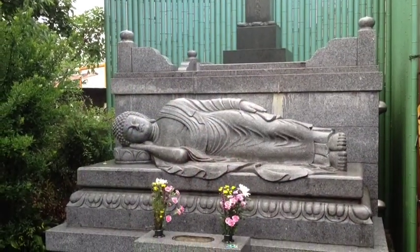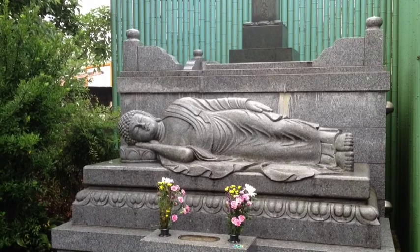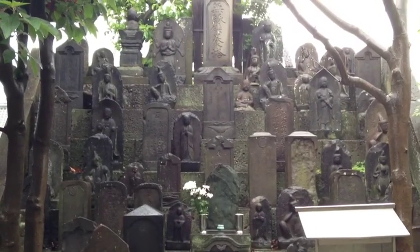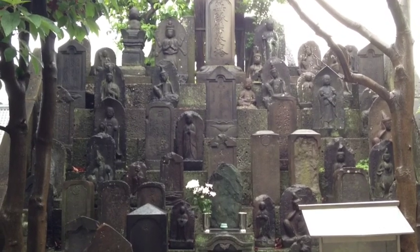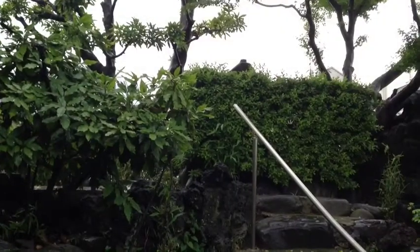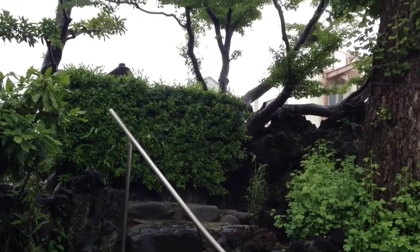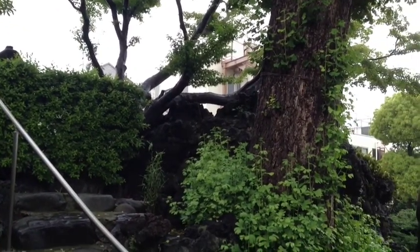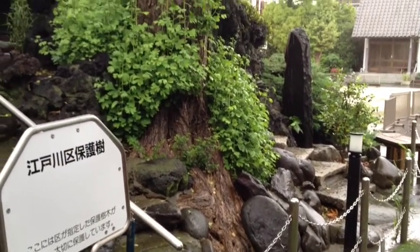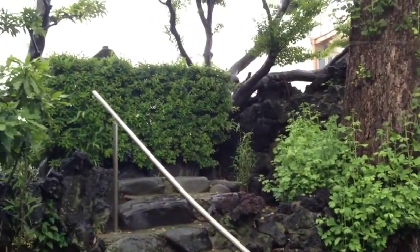Shall we? Look, there's a sleeping Buddha. Don't see many of those at Fujizuka. And here are a whole bunch of statues of little Buddhas, and usually these are for unknown people who have died. This is the Fujizuka. And there are the chains. So what are we going to do?